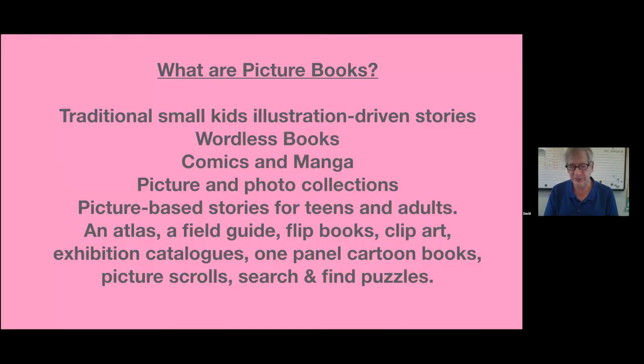And what are picture books? Your first image probably is when you were 3 or 4 or 5, going to the school library. Your teacher or the librarian read a book to you. That's what a picture book is.